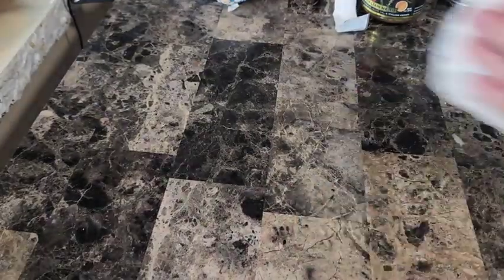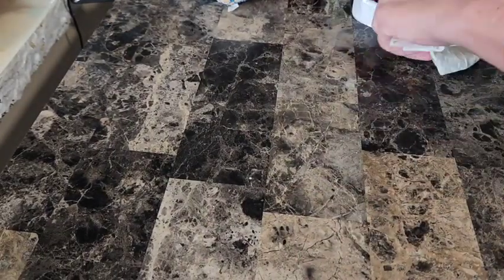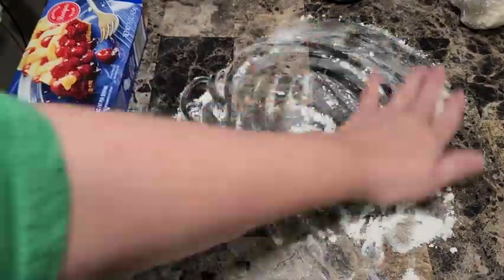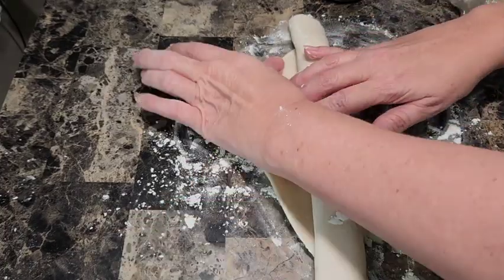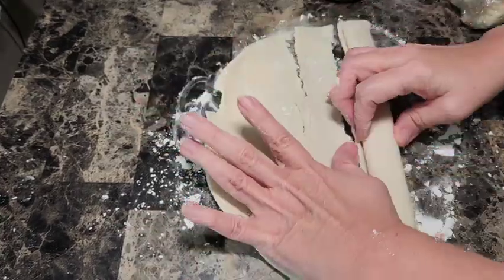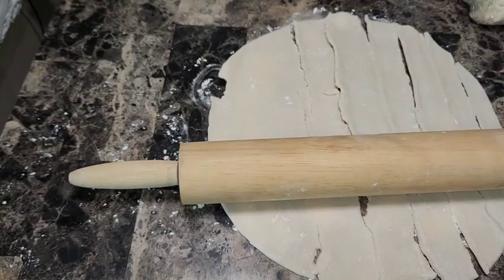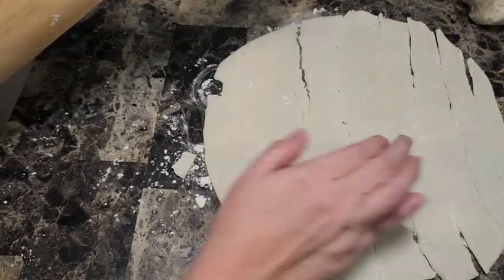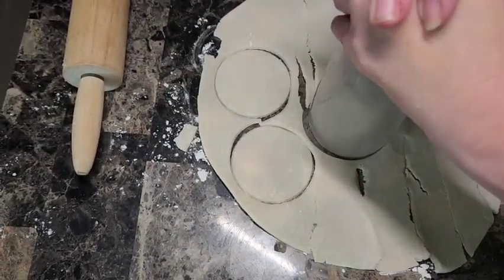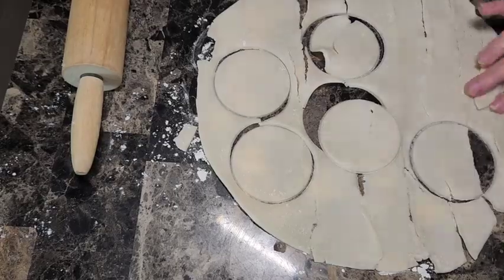First, I want to make sure that I clean my table surface really well, and then I'm going to put down a little bit of flour just to keep the pie crust from sticking. Even when these things are fully thawed out, sometimes I have difficulty unrolling them without them breaking, so I just take a little rolling pin and get all the lines out, and you can just pinch it shut and make it stick together.